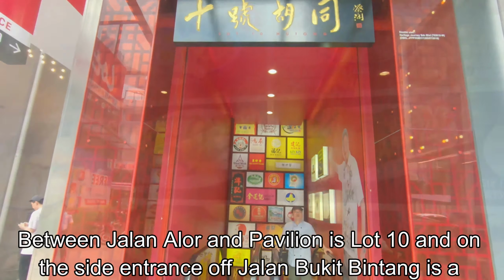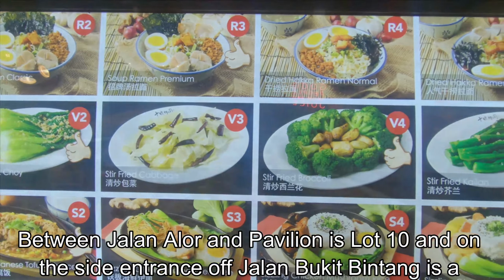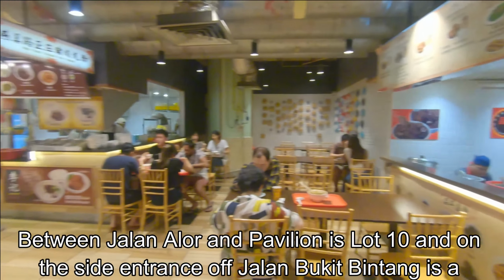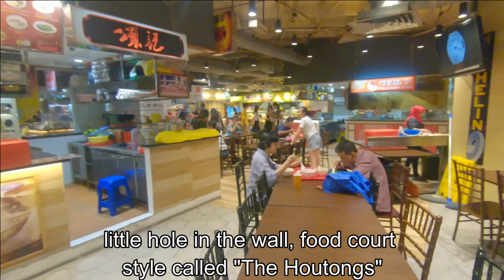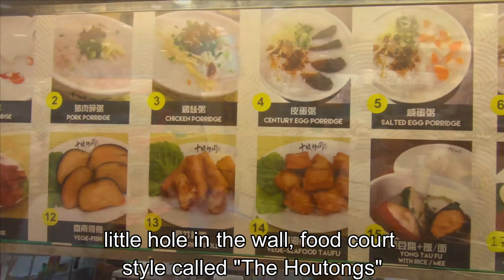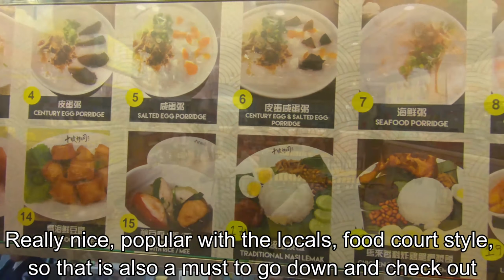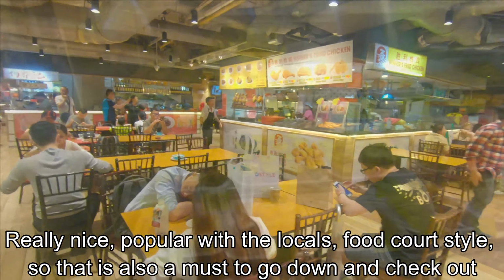Between Jalan Alor and Pavilion is Lot 10, and on the sidewalk or the side entrance off Jalan Bukit Bintang is this little hole in the wall. You go down, it's a food court style called the Hutongs. Really nice, popular with the locals, food court style, so that's also a must to go down and check out.